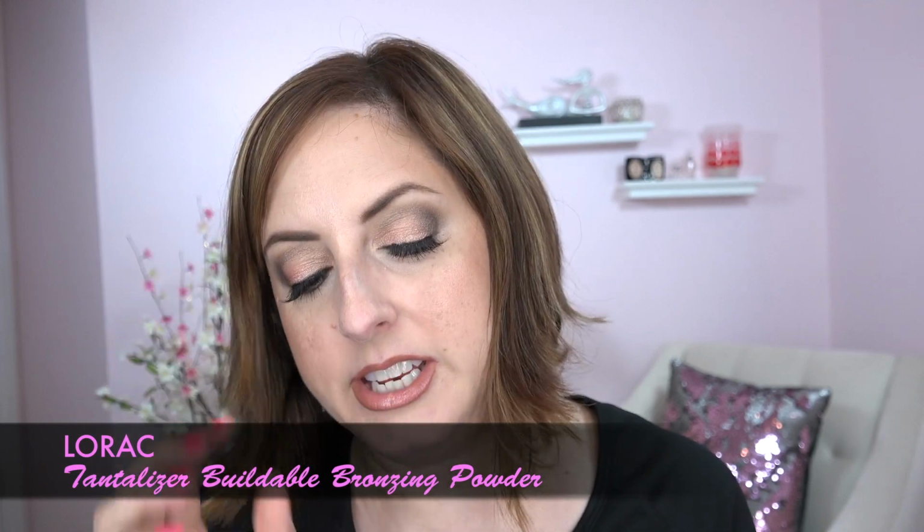Something else from Lorac that did not really work for me. This is the Tantalizer Buildable Bronzing Powder. They have a new line of these bronzers. They have beautiful colors. Some of them are very matte-ish. Some of them are shiny, like this one. This one's called Beach Betty. It's probably the second lightest in their coloring, or the second least bronzy, brassy, golden. And this one has a light sheen to it.